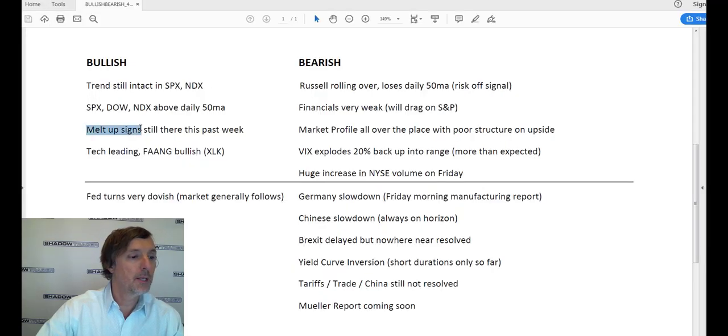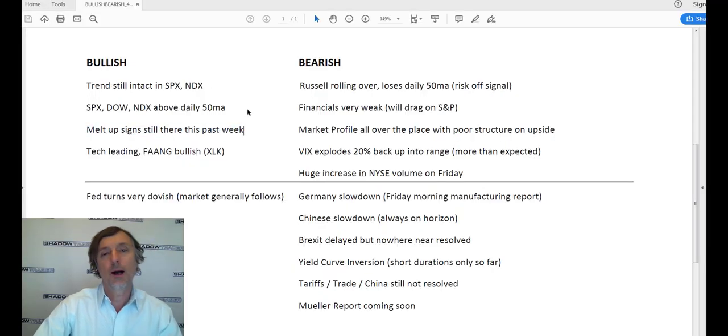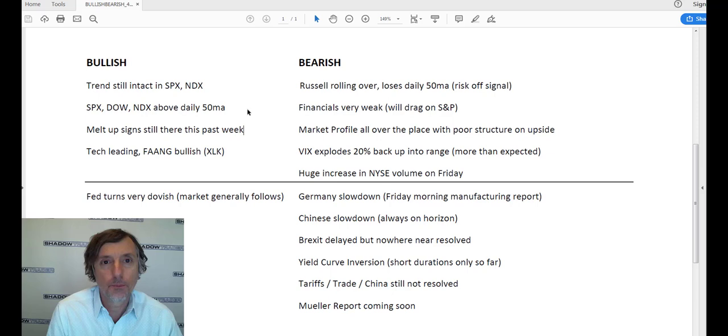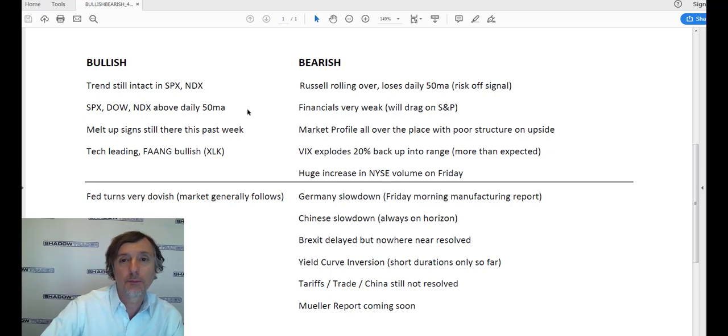Okay, melt up signs still there this past week. I was going back and forth with myself a little bit if I still wanted to include this, given that I'm recording this video after Friday, and obviously there's no melt up going on right now, but it was a melt up until Friday. All of the classic melt-up signs were there.